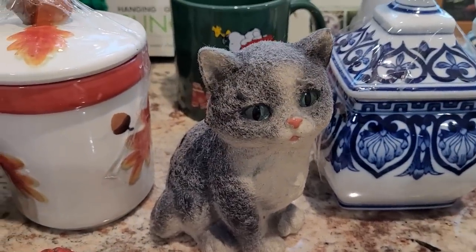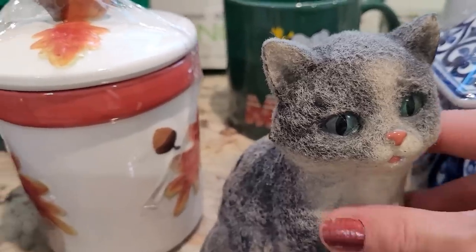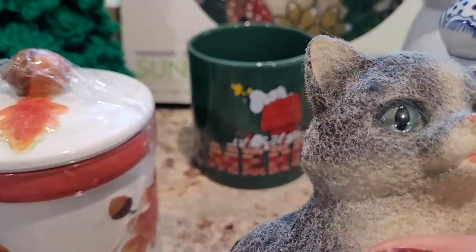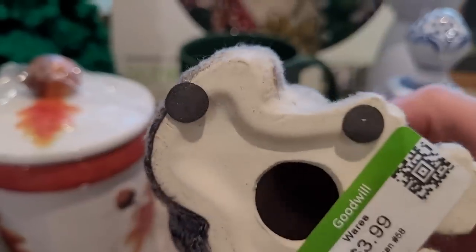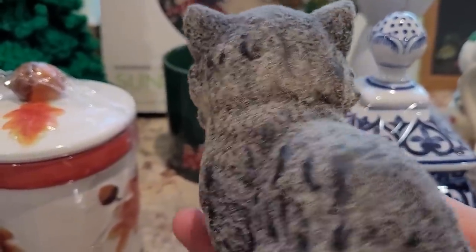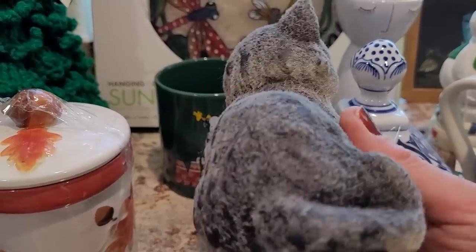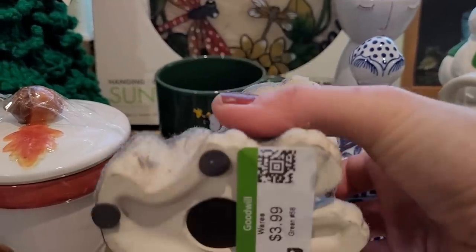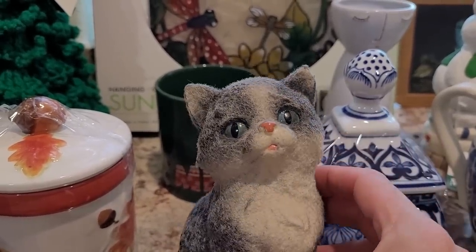This is a vintage flocked cat. She's absolutely amazing. She has painted eyes and nose. There's her base. She is a tabby cat. She has the tabby cat markings on her. Super, super piece. I paid $4 for her. I am going to ask $20.